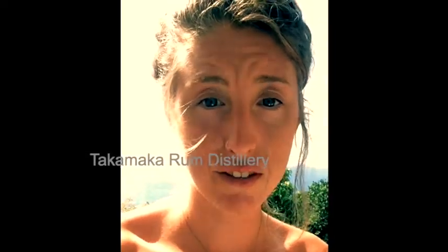The Takamaka rum distillery is a must-see if you enjoy rum, but also in general it's just a fun spot to go. I enjoyed going, and I don't really drink rum, but the gardens and the staff are so knowledgeable. Everything makes it worthwhile because it's just a lovely place to visit and to learn a little bit more about Seychelles.